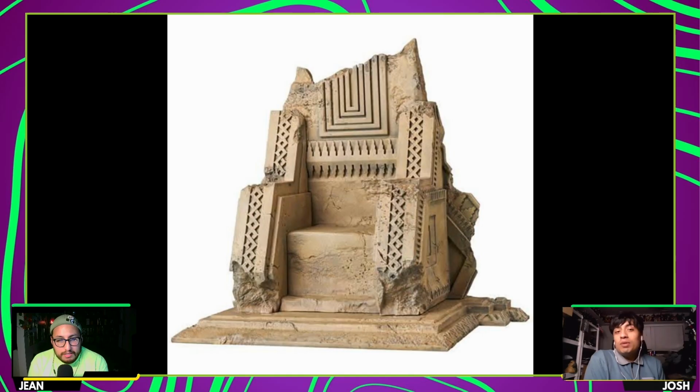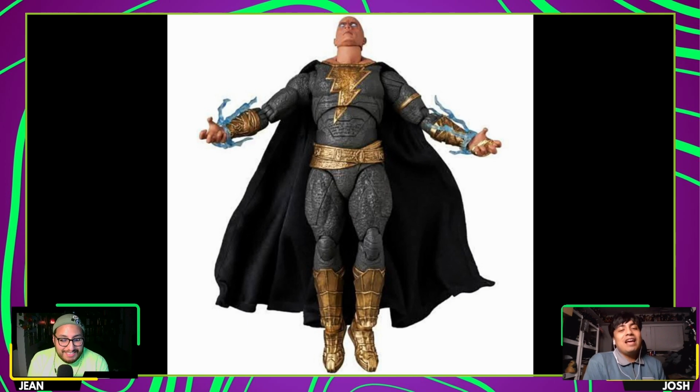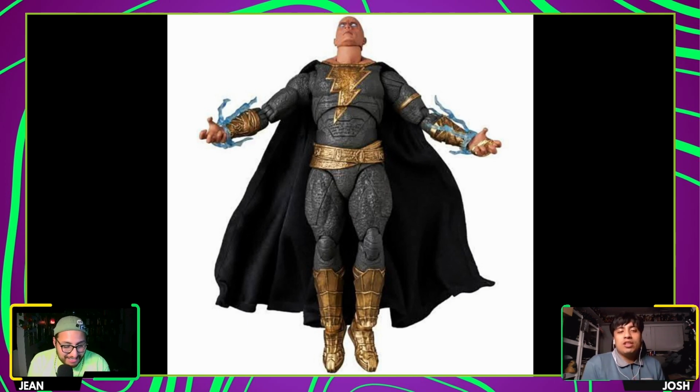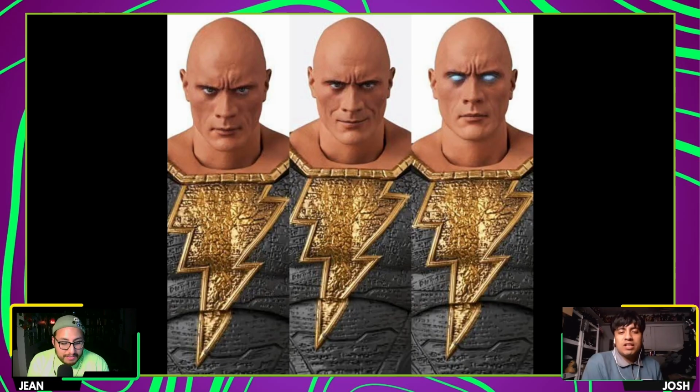For sure. Believe it or not, though, the Figure Arts wasn't bad. They actually yoked him out. The Figure Arts did a really good job on it too. It's just that cape, huh? Yeah, the cape was atrocious, but I actually do think the Mayfix is a truer bulk size because the Figure Arts was bulky, but it wasn't quite bulky enough like this one.